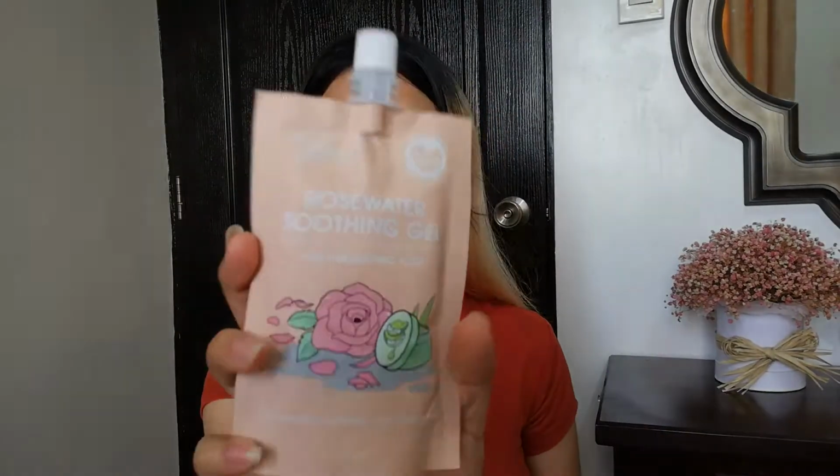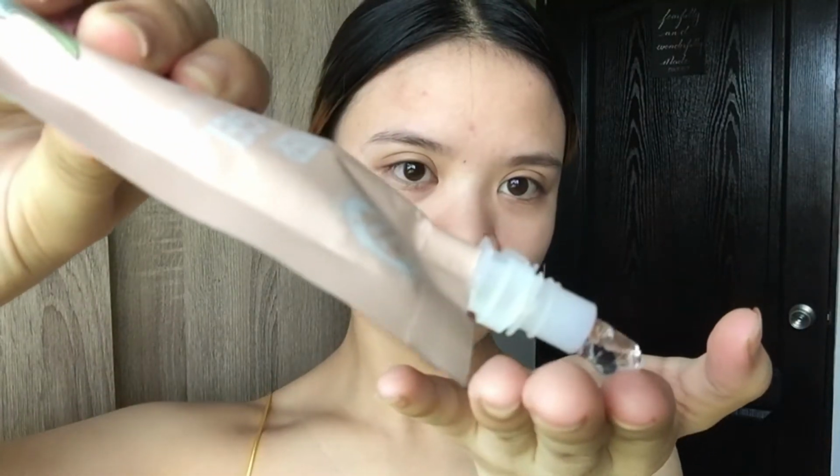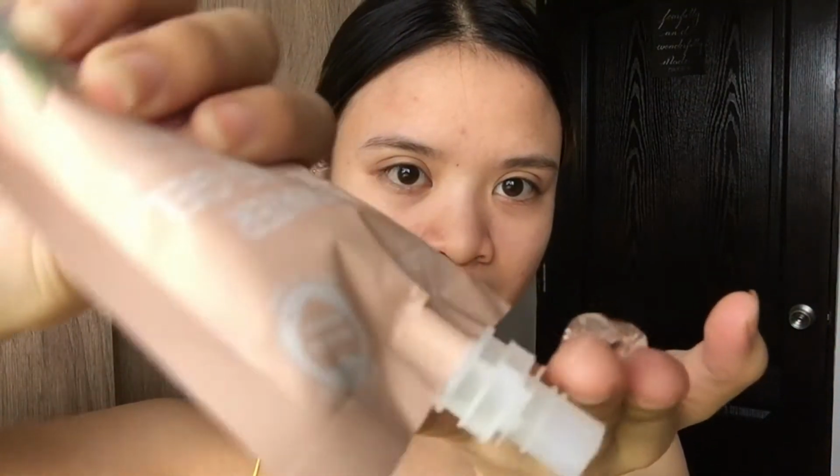Ito siya guys, the Rosewater Soothing Gel. It's great to use, lalo na pag feeling nyo super talagang nag-dry na yung face nyo while using the set, since it's a hydrating moisturizer. And I'm using this twice a week lang kasi kapag everyday ko siya ginagamit, napansin ko kasi nung first week ng paggamit ko nitong set na to guys, ito yung ginagamit ko sa morning.